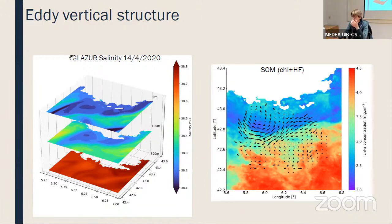So you can work with the model, and you can also work with other surface information like satellites. So here you have chlorophyll information overlapped with the HF radar map. And all these together will help us to understand the mechanism of this eddy generation.